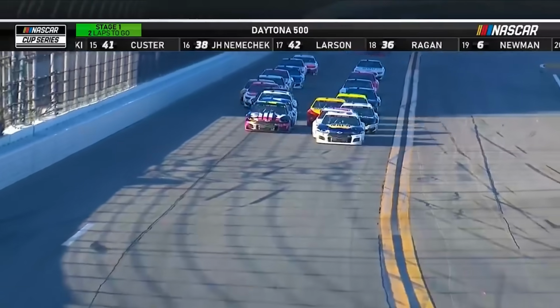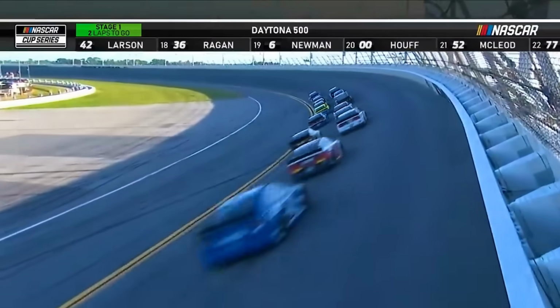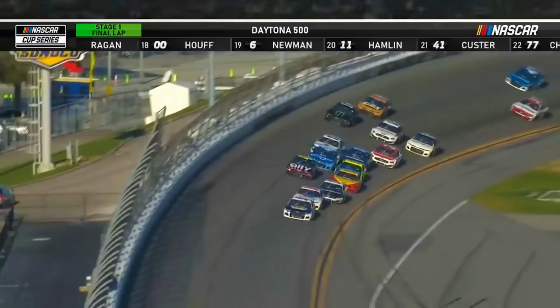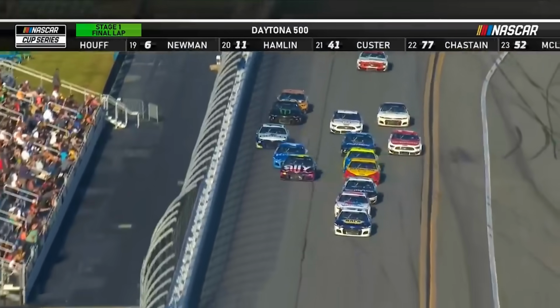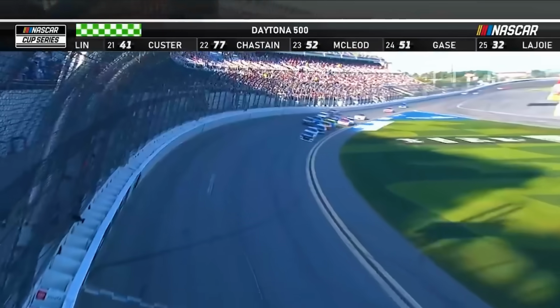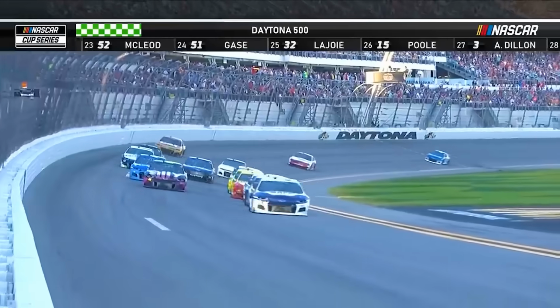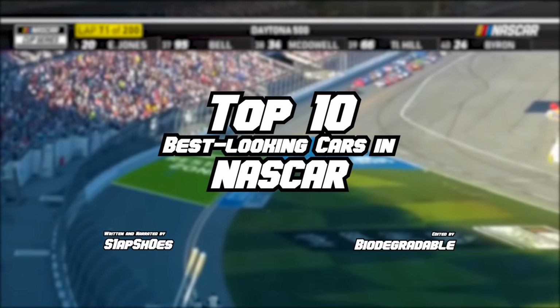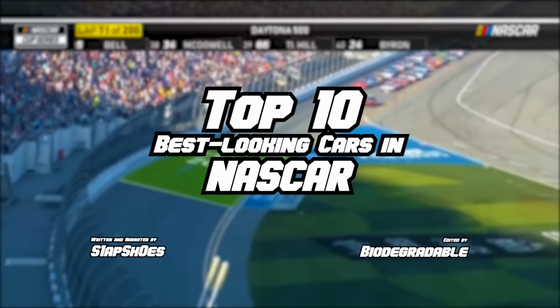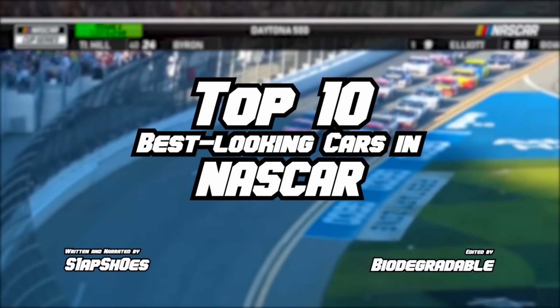You might actually be able to argue that the entire sport of NASCAR itself is just an elaborate marketing scheme. But that then begs the question, of all the hundreds of models that have competed in NASCAR's highest division, which were the best looking? My criteria for making this list is pretty simple. So long as a car made at least one start in the top division, it's up for consideration. But beauty is in the eye of the beholder, so this is all just my opinion. Your list is probably wildly different. So with all that out of the way, let's get into it.